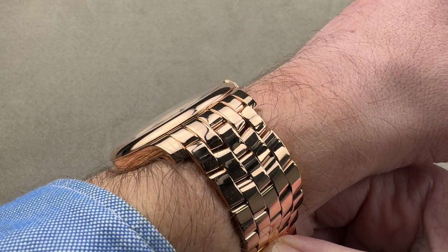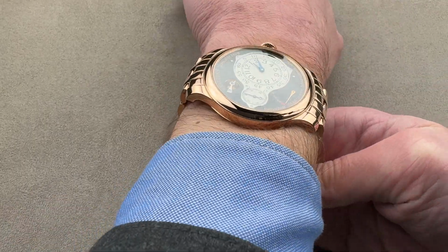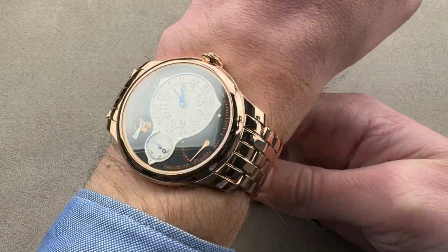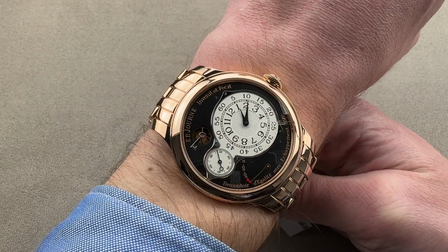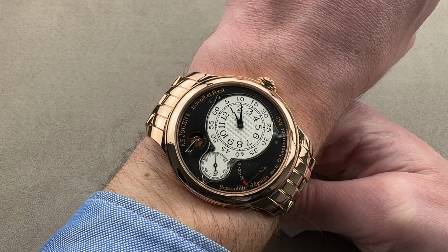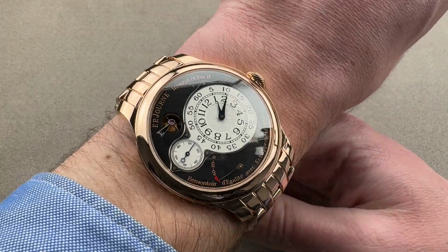Taking a look in profile, you can see, although a broad watch, it does easily fit underneath the cuff. I feel like this fits on my 16 centimeter circumference wrist, but let's consider this to be a minimum, or right on the fence between too small and just enough. If your wrist is any larger than 16 centimeters circumference, you'll find it wears quite nicely.